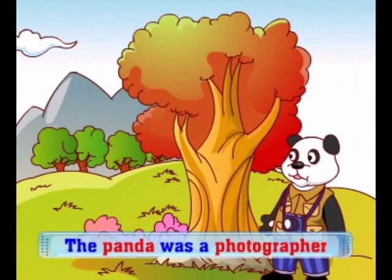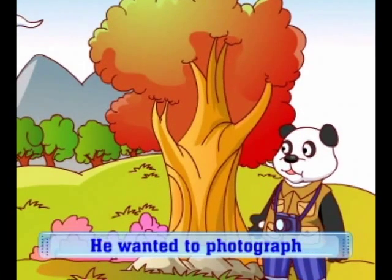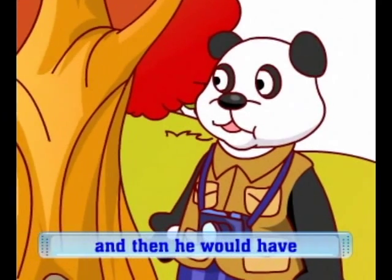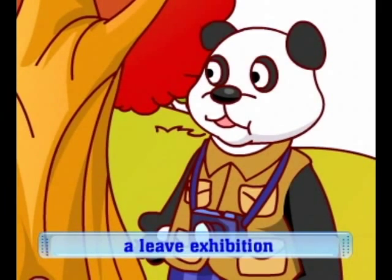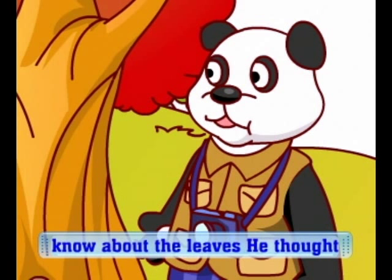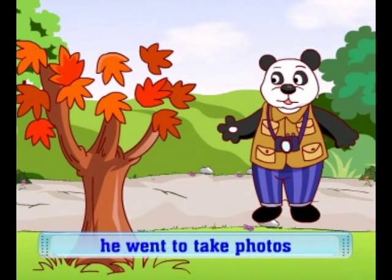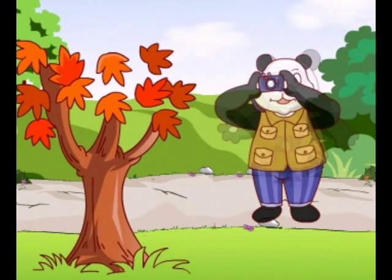The panda was a photographer. He wanted to photograph all kinds of leaves, and then he would have a leaf exhibition. Then the animals could know about the leaves, he thought. One day he went to take photos in the open air.